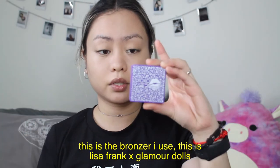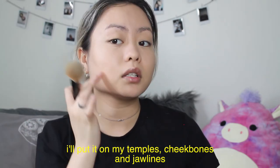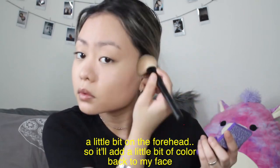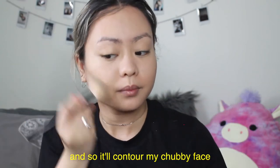Ito ang ginagamit kong bronzer, Lisa Frank X Glamour Dolls Matte Bronzer. Super love ko to, na-hit pan ko na. Lalagay ko lang siya sa temples, dito at dito sa jawline ko. Gagawin ko yung 3B pattern or, I don't know, 3B motion. And konti sa forehead para lang bumalik ang kulay sa mukha and mag-contour konti ang mataba kong mukha.